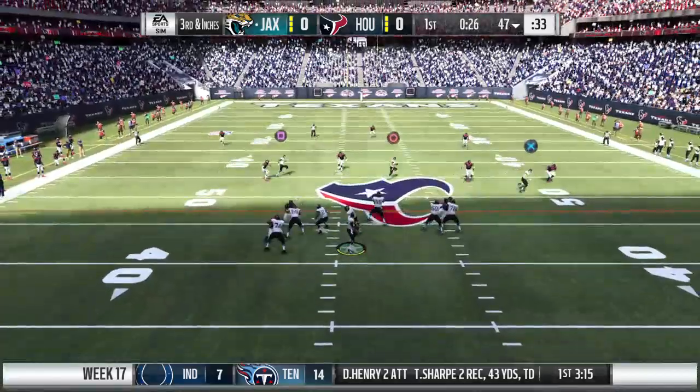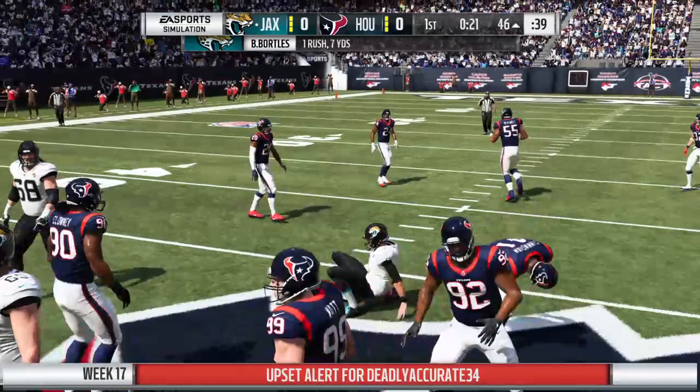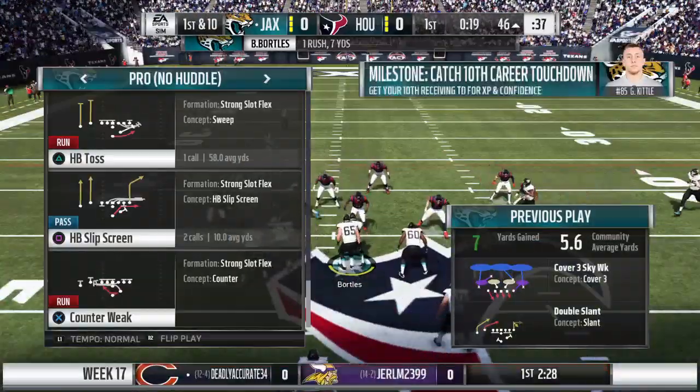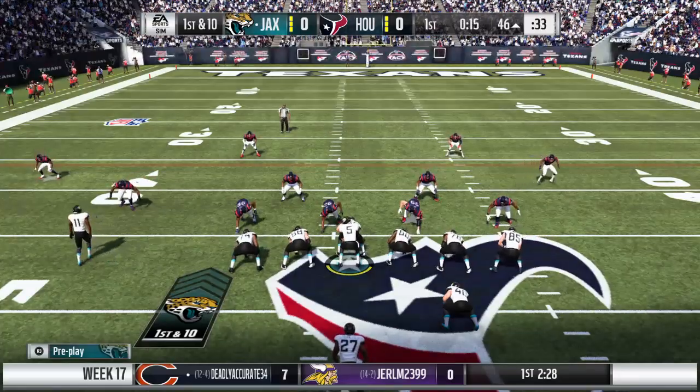Bortles going to try and throw on 3rd down. And an alley to run. Give him 7 on the tuck and run, and it'll get him a new set of downs. Couple of first downs to kick off the drive. Here's 1st and 10 up at the 46.